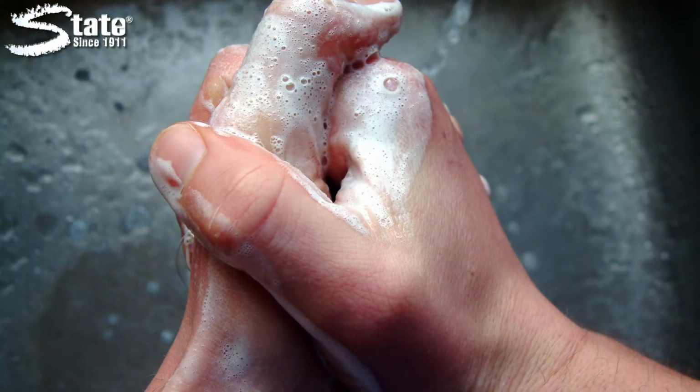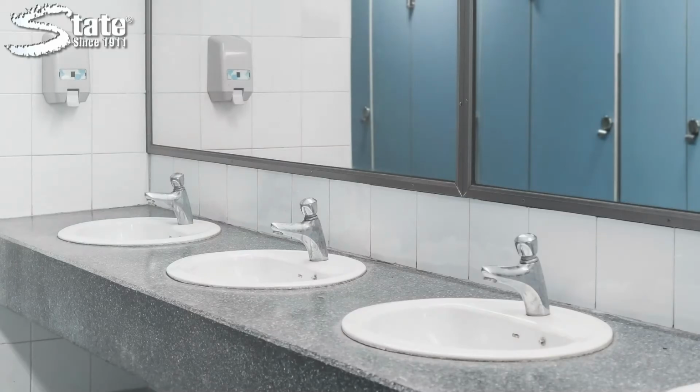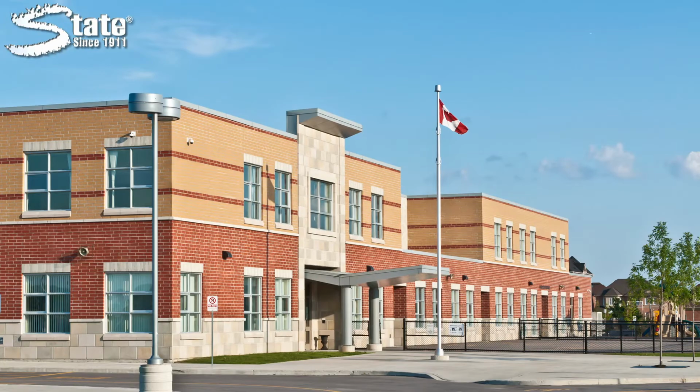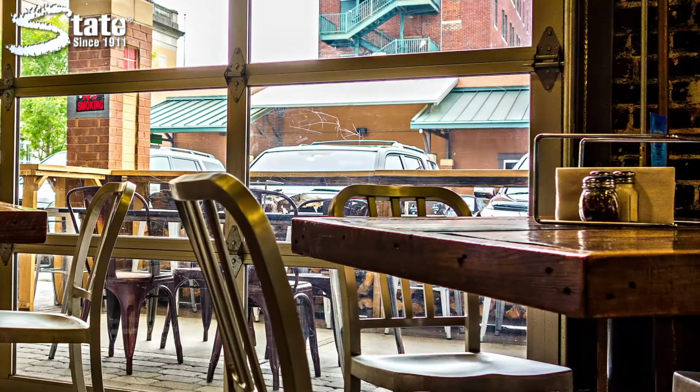Ecolution Foaming Institutional Hand Cleaner is perfect for all types of restrooms, hand washing stations and kitchens, schools or restaurants, and anywhere an institutional hand soap is desired.